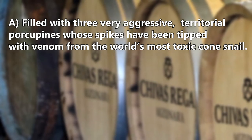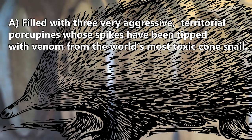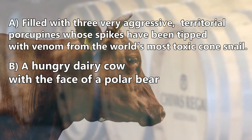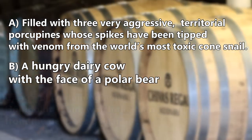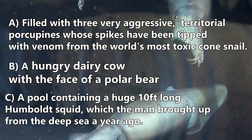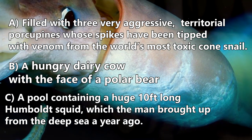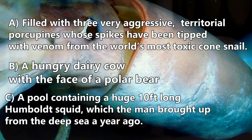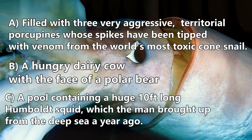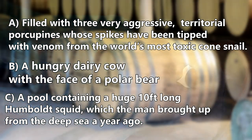A. Filled with 3 very aggressive territorial porcupines whose spikes have been tipped with venom from the world's most toxic cone snail. B. A hungry dairy cow with the face of a polar bear. C. A pool containing a huge 10-foot-long Humboldt squid, which the man brought up from the deep sea a year ago. These squid have a reputation for aggression towards humans, and their tentacles bear hundreds of suckers, each lined with razor-sharp teeth, to grasp prey and drag it toward their large, sharp beak.